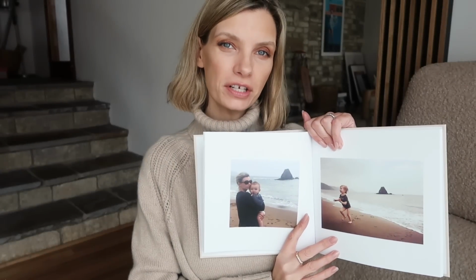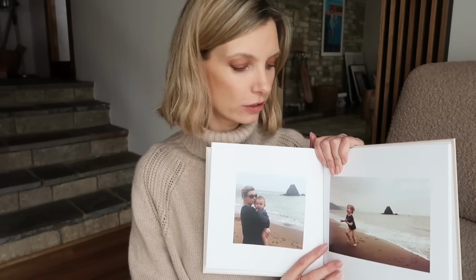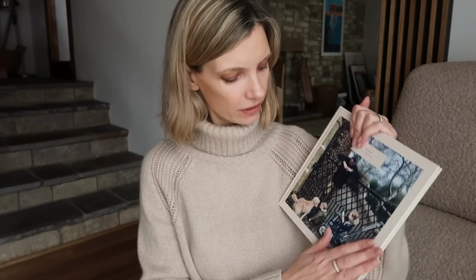I mean, I just think, obviously, the photos, it's not going to make bad photos look good. But if you like quite artistic photos, they're just really nice books. So you can see it sort of fades it out a bit, if that makes any sense. Anyway, those are my albums from Papier.